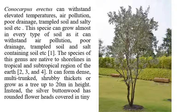This species can grow in almost every type of soil, as it can withstand air pollution, poor drainage, trampled soil and salt-containing soil, etc. The species of the genus are native to shorelines in tropical and subtropical regions of the earth. It can form a dense, multi-trunked shrub, or grow as a true tree up to 20 meters in height. The silver buttonwood has rounded flower heads covered in tiny hairs.